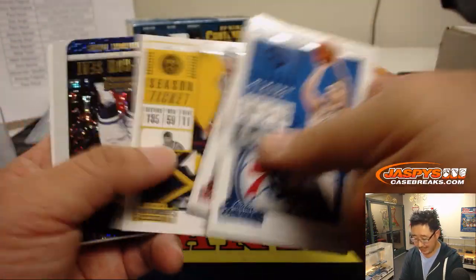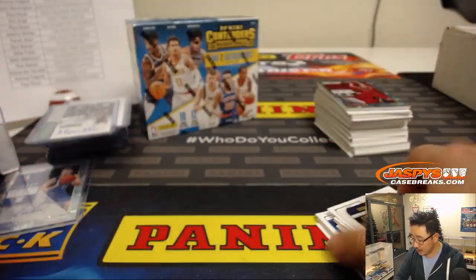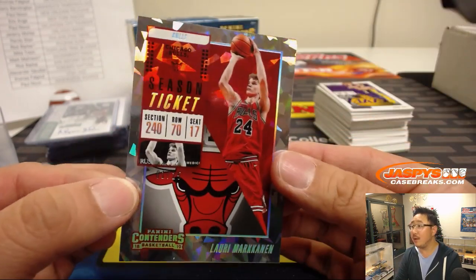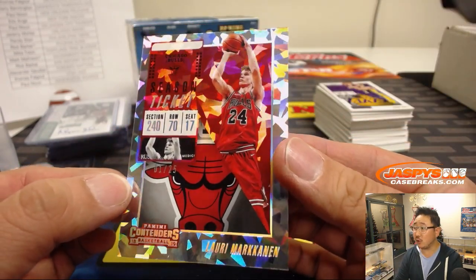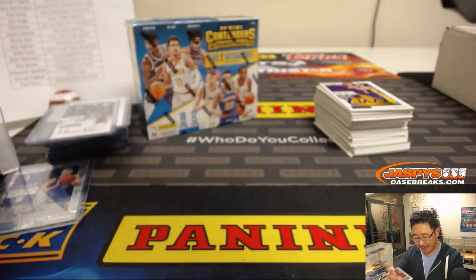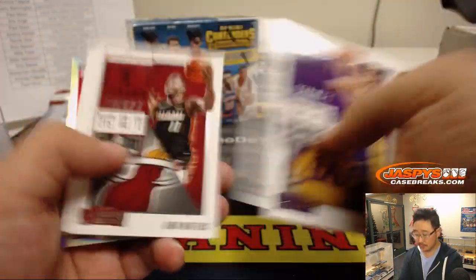Ooh, some more cracked ice coming up. Non-auto cracked ice, and it's going to be for EA and the Bulls. There's your Lauri Markkanen season ticket. Cracked ice, 1 out of 25. Nice cracked ice.